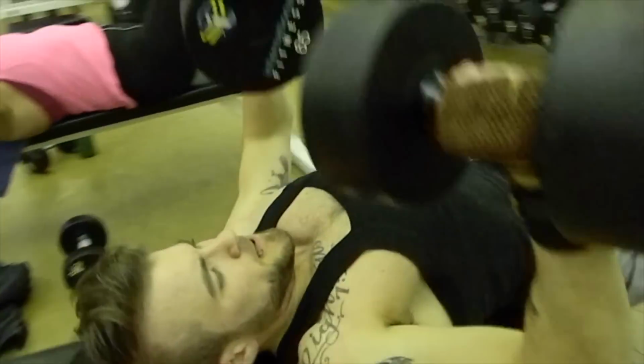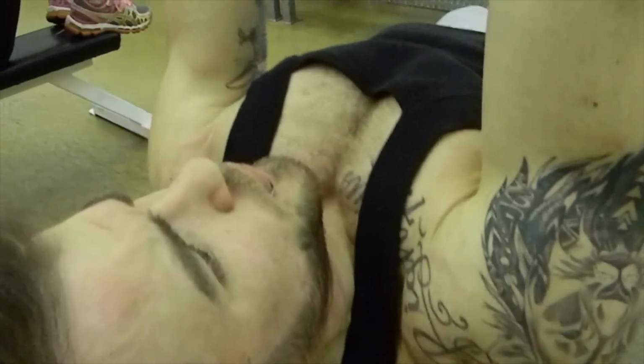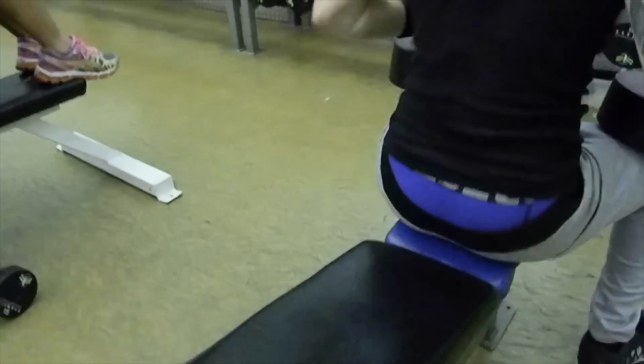So we're going to be finishing off with these. So pretty much we're up to low incline dumbbell. This is the 5th set, or it might be the 4th set. We didn't catch every single set.